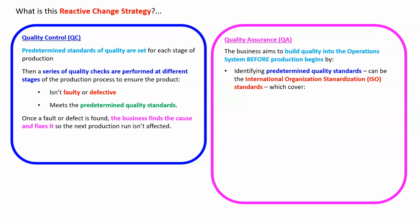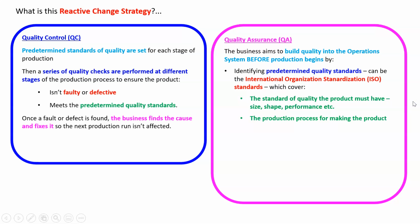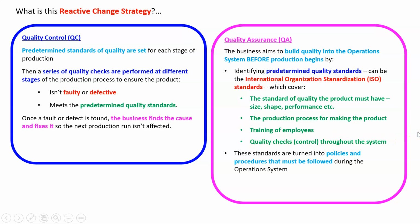So we're going to identify those standards, and we learned about ISO. And they're going to come up with, what standard should the product be, what size, what shape, what measurements, etc. We should come up with a clear process on how to make the product before we even start making it. We should train employees, and then we should implement some quality control as well. And that is a little bit broader. And once we've done all that, we turn it into policies and procedures. So there was a third thing that was part of quality, which combines these two. So quality control was part of quality assurance.